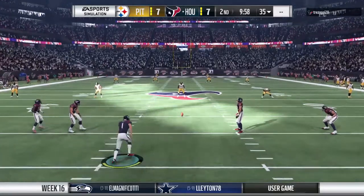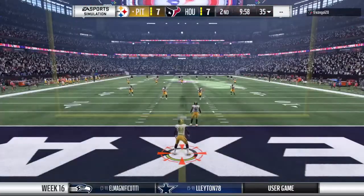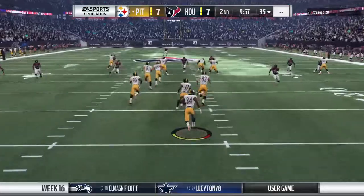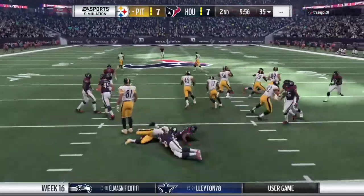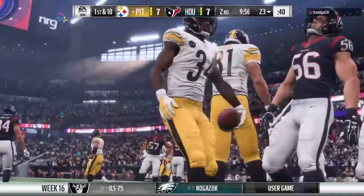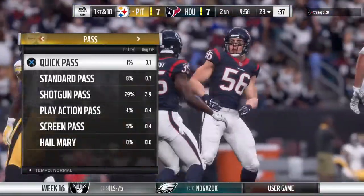So a tie ball game here as the kick's away. That's fielded in the end zone. And he'll make it across the 20 as his guys will set up shop at the 23-yard line. And the Steelers set to take the field.